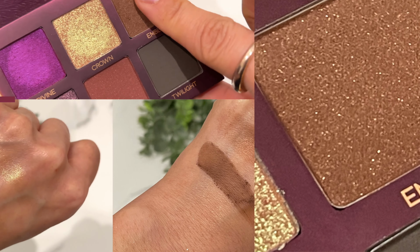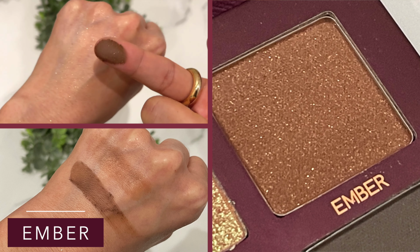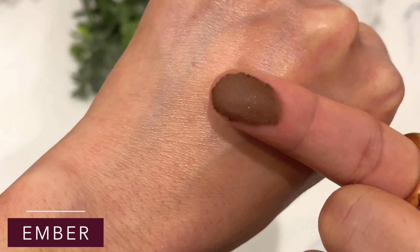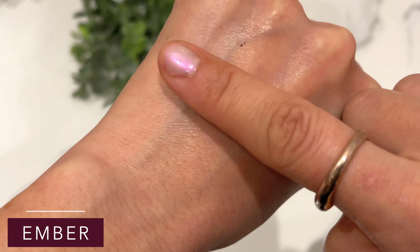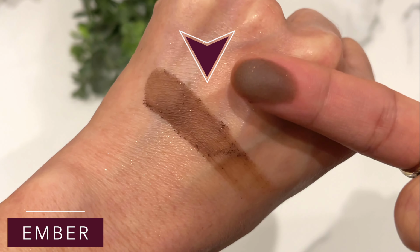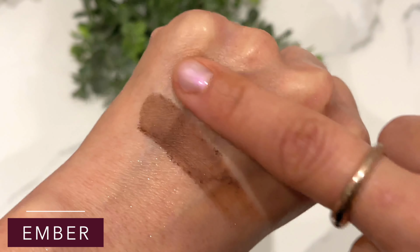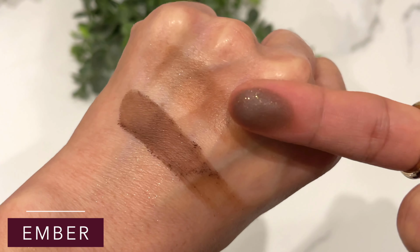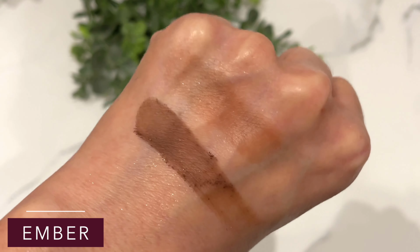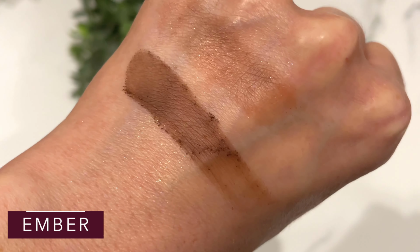And then the next shade we have is called Ember, and that's a matte toasted brown with fiery reflex. So that is a matte shade with her typical kind of glitters in there that we see from a lot of other brands as well. Not necessarily my favorites, but it looks really pretty. The shade is absolutely gorgeous and it's swatched beautifully. That one at first was a little hard, and then the more I'm working my finger in it, the more it's softening up. So I think some of these soften up over time.